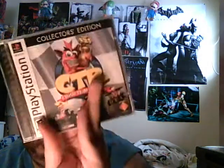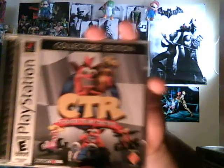The collector's edition of Crash Team Racing. I do have the greatest hits version. I do have all the collector's edition of this, I just don't have the insert, like the box itself, so you insert them in. Fun little Mario clone. Next one is Legacy of Kain, Soul Reaver.